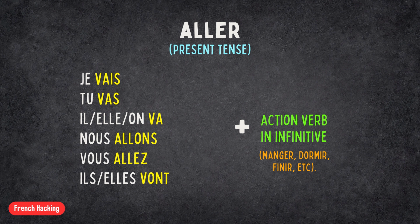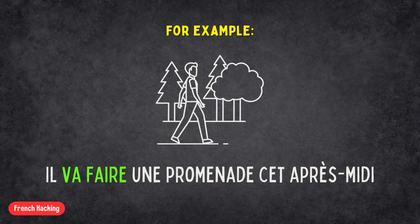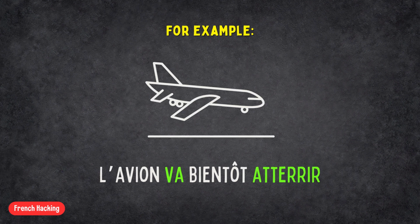Let's see some concrete examples. Elle va aller au supermarché. She is going to go to the supermarket. Il va faire une promenade cet après-midi. He is going to take a walk this afternoon. L'avion va bientôt atterrir. The plane is going to land soon.